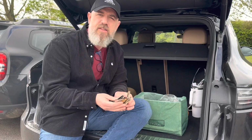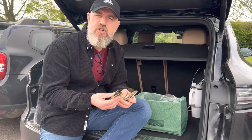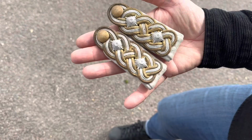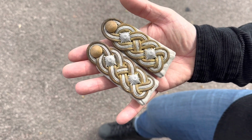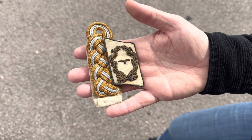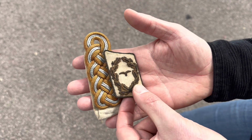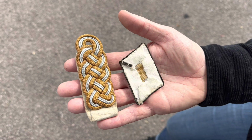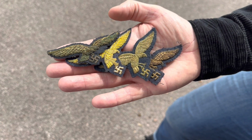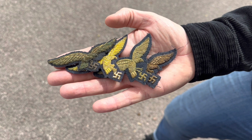Managed to pick up this small, really nice collection of Luftwaffe Generals insignia. There's a really nice pair of Luftwaffe Generals shoulder boards. There's a single Luftwaffe General shoulder board, but the Salion version. There's a single collar patch, really nice and salty, and then there's 4 really nice Luftwaffe Generals Eagles.